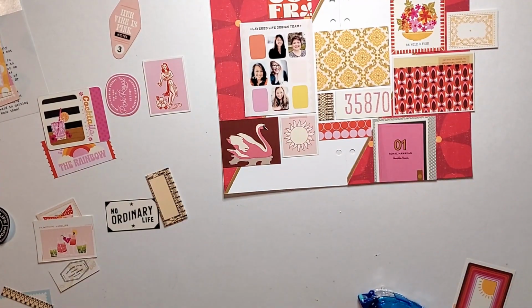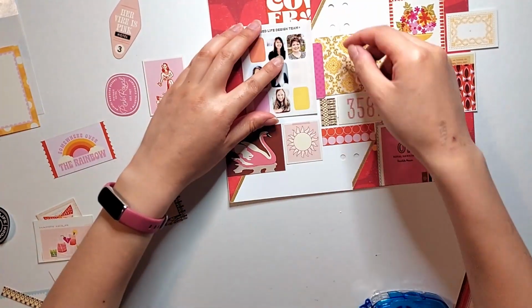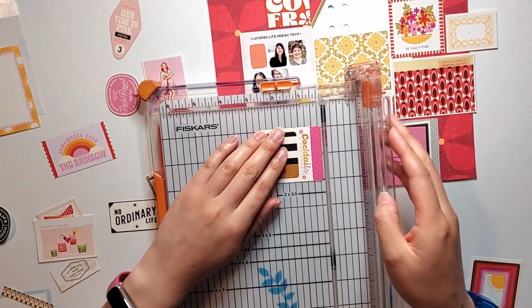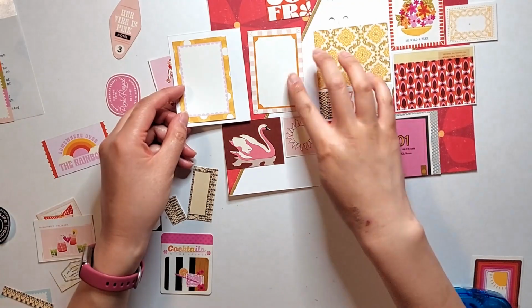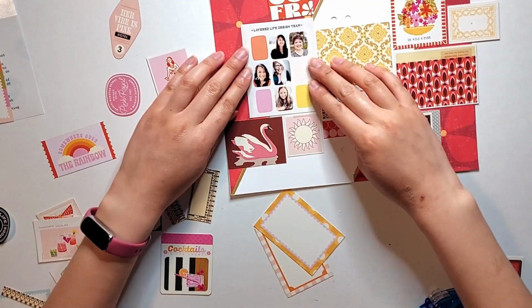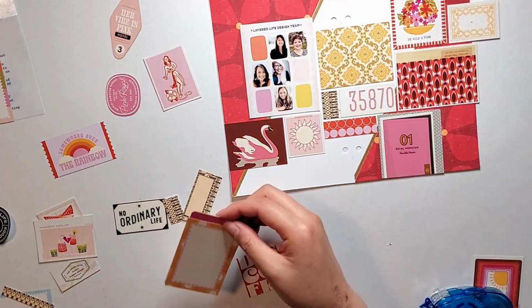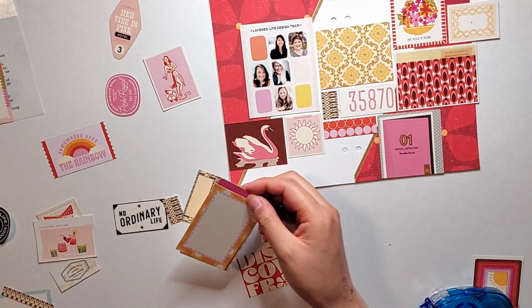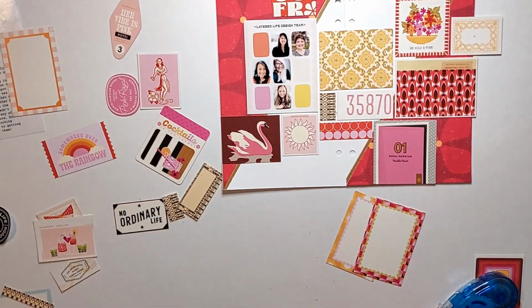For my interactive element, I was debating whether I wanted to do this as kind of like a pullout, where I pull out the journaling memorandum card from behind this photo, or whether I wanted to do a flip out. And I decided a flip out would look the nicest on the spread. And I really liked that pink tab section that's beside the cocktails ephemera piece. So I'm just going to trim that off and use that as a little flip tab for my photo and then save the rest of that ephemera piece for another spread.